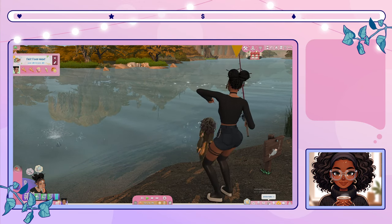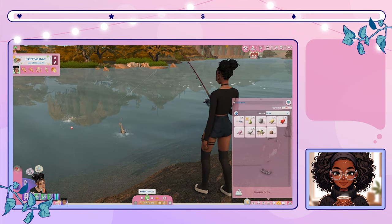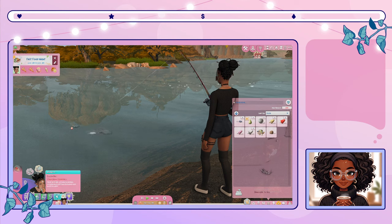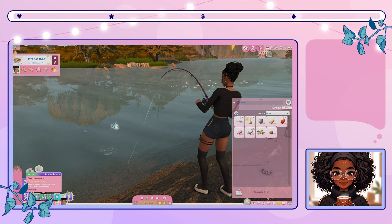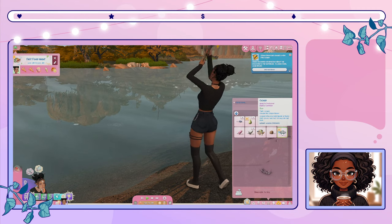She keeps catching this one thing. She's not catching any fish, but she's feeling very focused right now. She's feeling energized. She's feeling eccentric. One true hobby is discovered. Fortunes abound. Deep connection. Fresh air. And she caught her first fish.